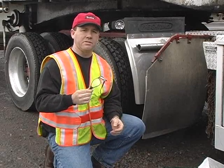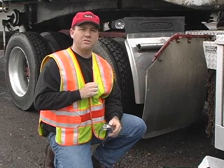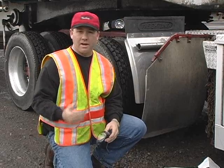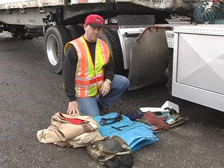One is safety glasses. Anytime you're using rubber rope, you want to have safety glasses on. The other item would be a high visibility safety vest so that other traffic can see you when you're working around your truck. Other items that I think a professional should have with them: some insulated coveralls to keep you warm when you're outside in the elements.